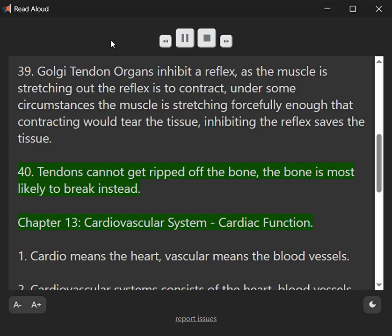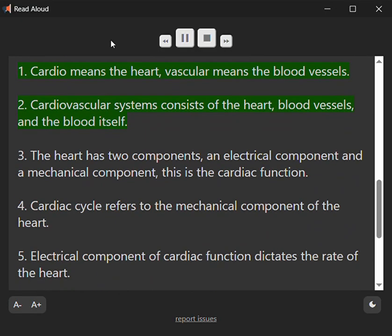Chapter 13, Cardiovascular System, Cardiac Function. 1. Cardio means the heart, vascular means the blood vessels. 2. The cardiovascular system consists of the heart, blood vessels, and the blood itself. 3. The heart has two components, an electrical component and a mechanical component; this is the cardiac function. 4. Cardiac cycle refers to the mechanical component of the heart.